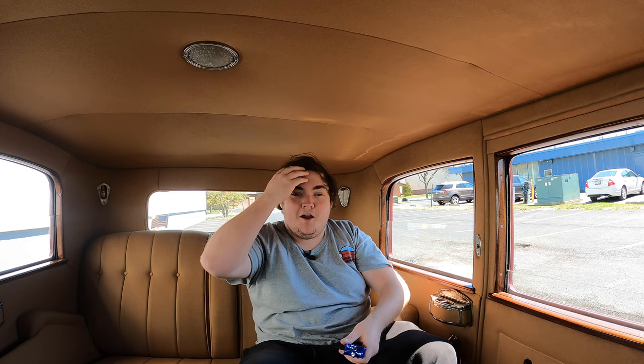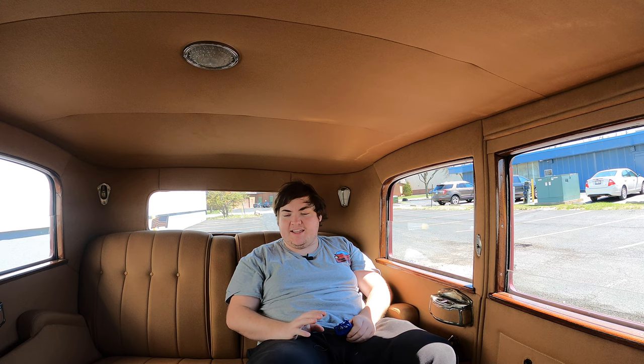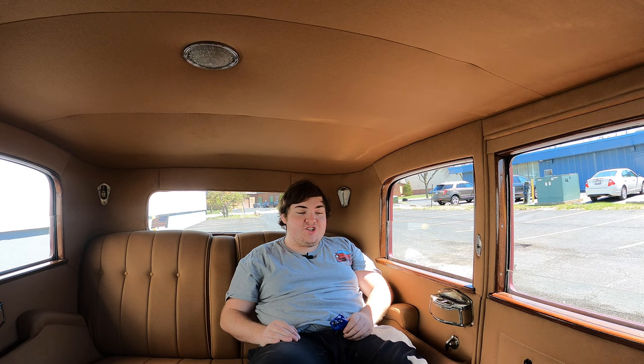All right, so now we're in the back of the 1930 Cadillac Limousine. And wow, the space back here is unparalleled by any vehicle I've ever been in, ever, period. I can stretch my leg fully out and I'm not touching the front seats, let alone anything. I can literally kick my leg all the way up and I will not touch anything.